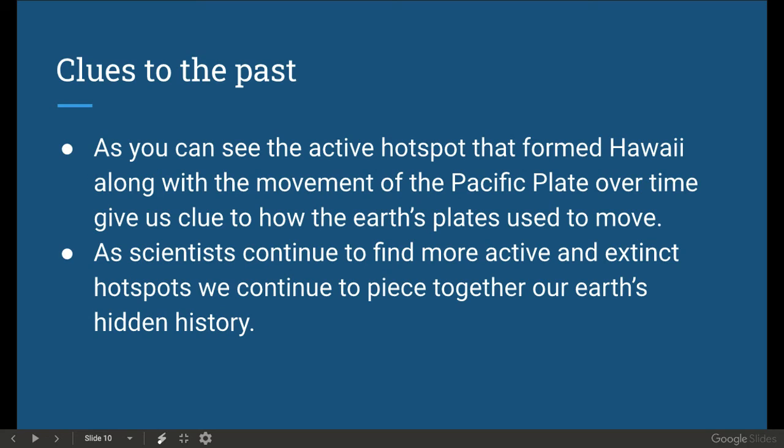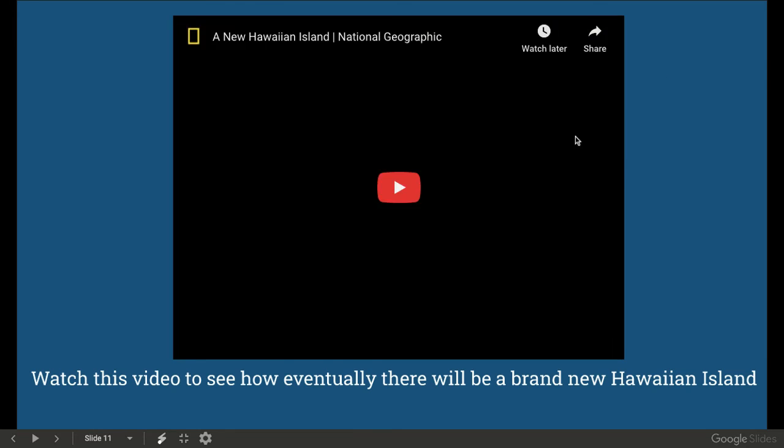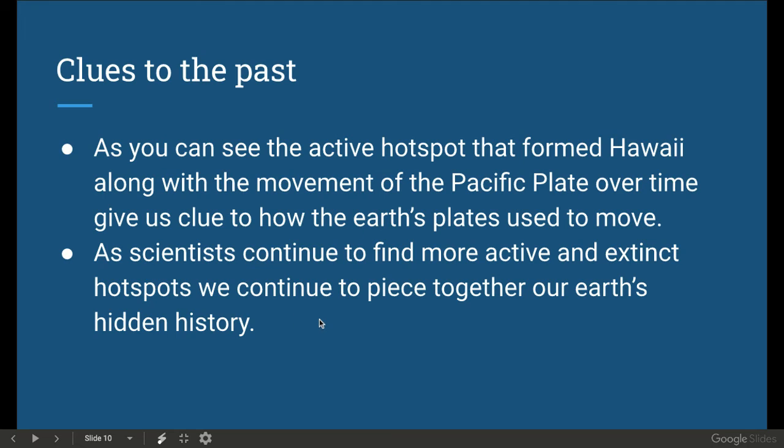So, as you can see, the active hotspot that formed Hawaii, along with the movement of the Pacific Plate over time, gives us clues as to how Earth's plates used to move. And as we continue to find more active hotspots and look at more ancient rock forms and landforms, we can continue to piece together what was going on in the Earth millions of years ago, hundreds of millions of years ago, billions of years ago.